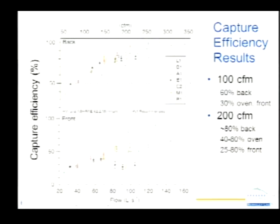This next plot, what you're looking at is capture efficiency. That's on the y-axis. And on the x-axis is the flow. The bottom is liters per second. The top is CFM. So the range here goes from 50 CFM to 350 CFM. And what you see on top is when we're cooking on the back burners. Below, we're cooking on the front burners.